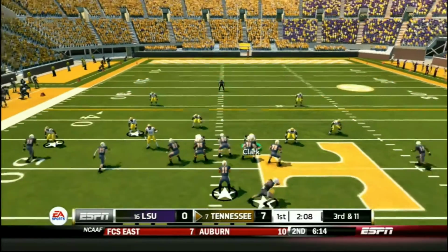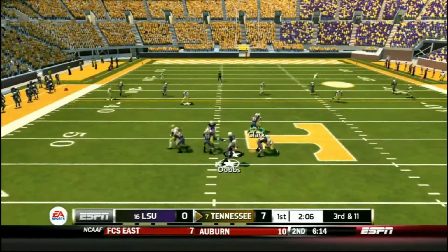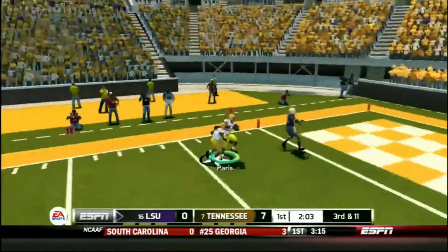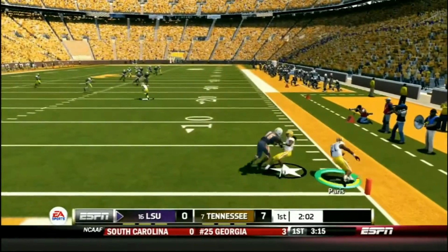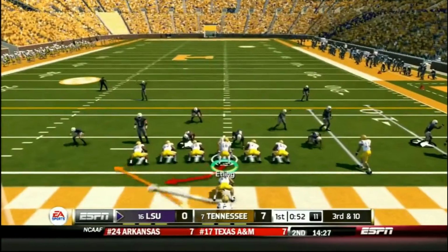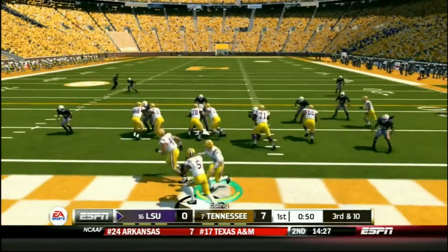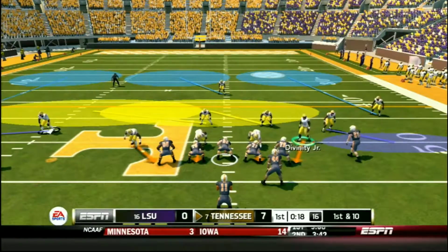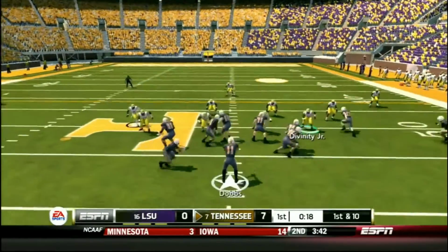3rd down and 11. Joshua Dobbs back to pass. Looking, he's going to go deep, and Ed Paris is going to come up and get the interception and step out of bounds at about the 1 or 2 yard line. And now LSU 3rd down and 10, and they're just going to hand off to Geis to not get a safety. So now Tennessee takes over again.